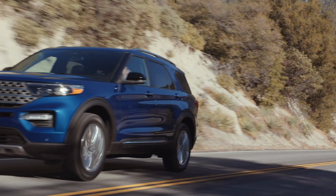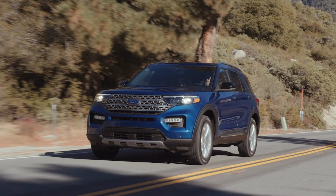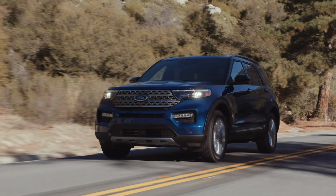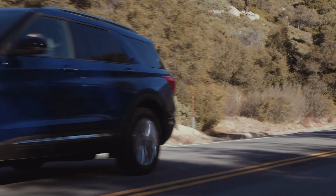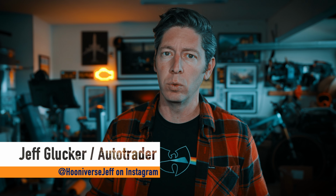Ford gave us a fresh Explorer back in 2020. And for the last few years, the automaker has added some fresh trims, top-level luxury models, and continues to offer 3 different powertrain options. If you're in the market for an Explorer, we've got 8 trims to explore. But I'm here to help walk you through them and we can figure out which one is the right one for you.